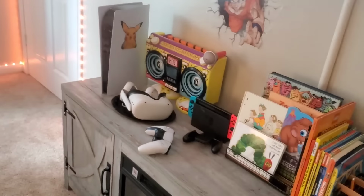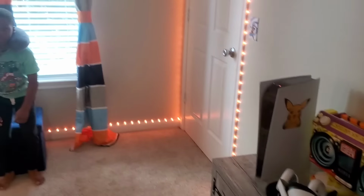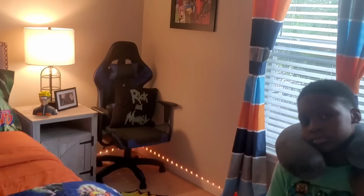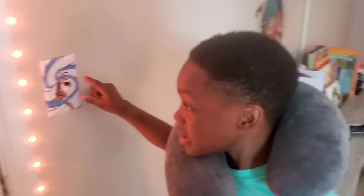That's your neck pillow. So when you get ready to play your, what is this thing called? PS5. Your PS5 or your Oculus thing or your Nintendo Switch, you can get off. You can pull your chair out from over in the corner, and then you can play. You're not even looking around. He's so aggravating, y'all. Look, guys. Oh, what? You like that?